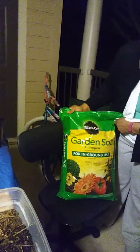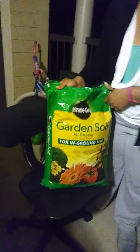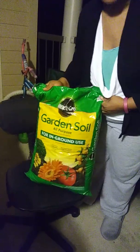And I do have more soil, just in case I need it. This is one that I love. This is the Miracle Grow garden soil. It's all purpose for in-ground use. Which is fine. I mean, they say that, but I'm still going to use it in my container. But before I even open that bag, I'm going to try and use all of this first.